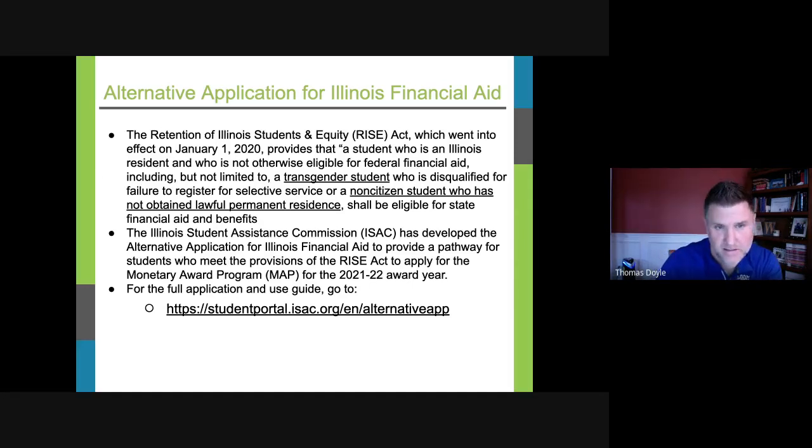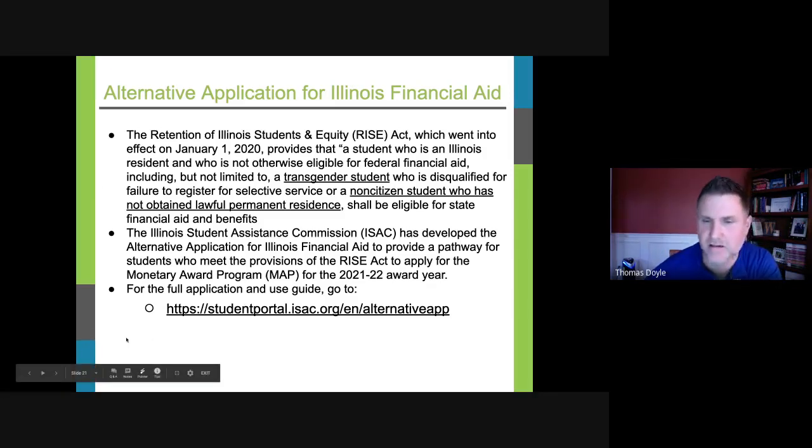So the alternative application, if you don't qualify to fill out the FAFSA, if you don't meet the eligibility criteria, can give you access to the MAP grant, which is roughly between $5,500 and $6,000 per year. They haven't set the limits yet this year, but that's what it's been for the last, I don't know, 10, 15 years or so. So, at the very least, there is that for our students that don't meet the criteria to complete the FAFSA.